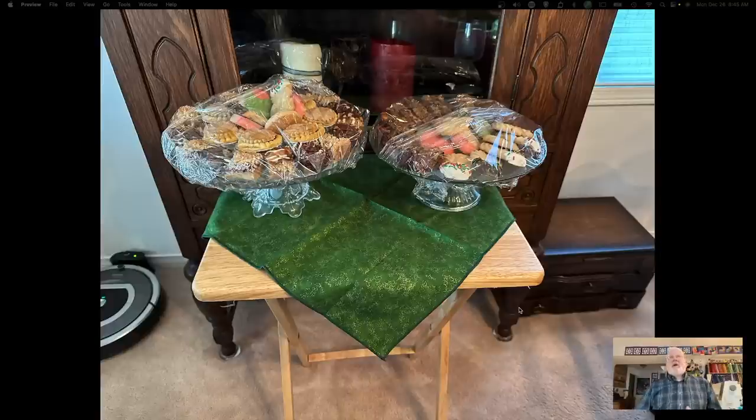Well, here are my dessert platters. And we didn't touch one thing on those. My sister brought over a little platter of Christmas goodies. Her mother-in-law brought over a little platter of Christmas goodies. We didn't touch those either. I sent them home with them. We were too stuffed to eat any of this.